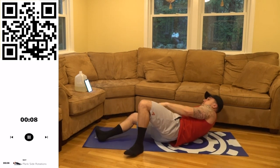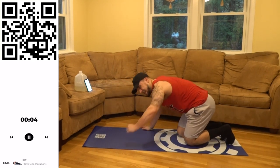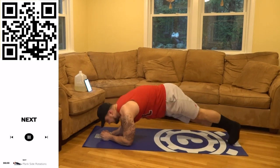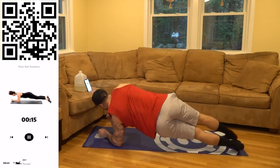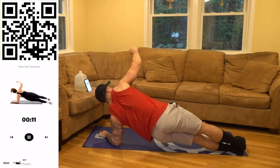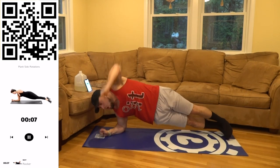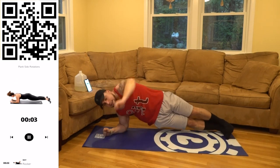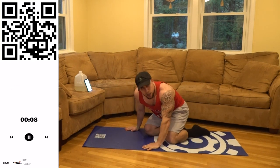Come down. We're going to the plank side rotations. Plank side rotations. Really get a rotation, squeezing those obliques. 1. Next. Rotate. Come on. You're up the whole time in this plank position as you're rotating to each side. Really open up. Half time. Squeeze, control. 3, 2, 1. Rest. We're going to the rocker.